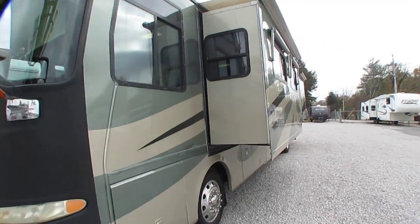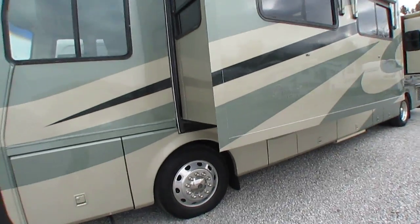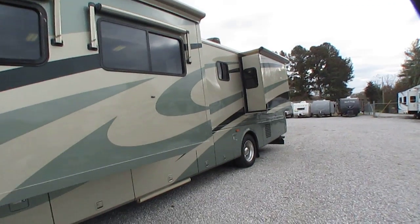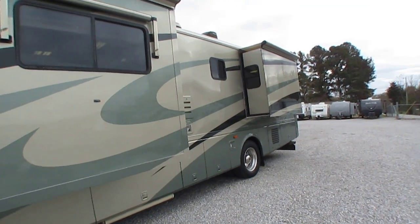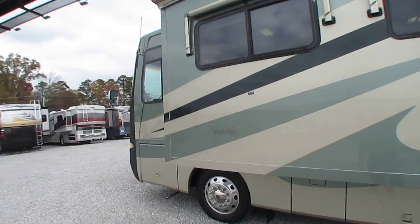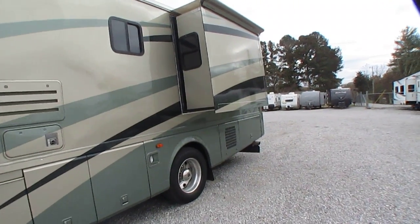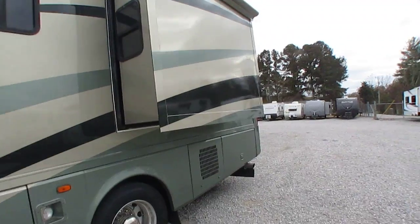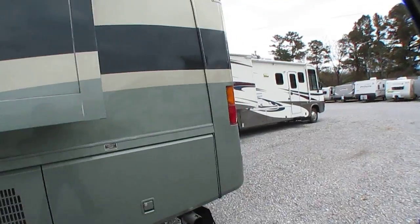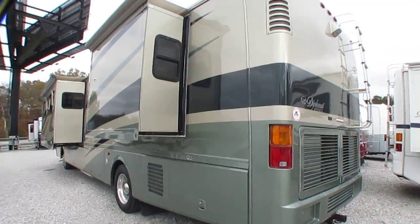But looking around it, folks, it's got the slide toppers and all three slide outs that look great. Alcoa wheels, tires look good. Built on a Roadmaster chassis. It's got that 330 horse ISC Cummins diesel. So it's got 1,150 pound-feet of torque, 10,000 pound towing capacity. Most people are not going to need that much towing capacity, but you got it if you need it. 6-speed Allison automatic transmission.